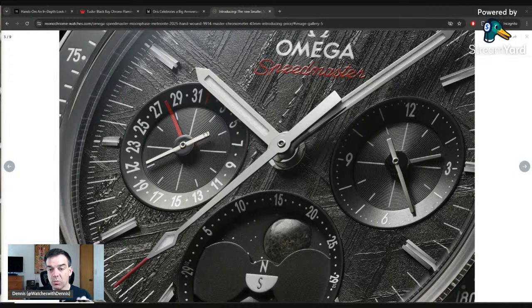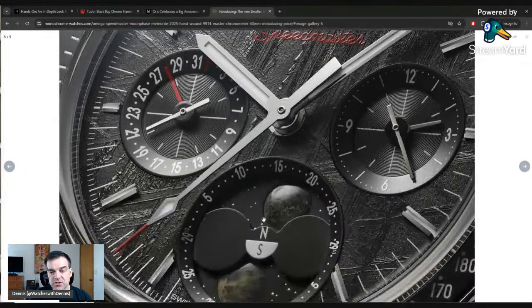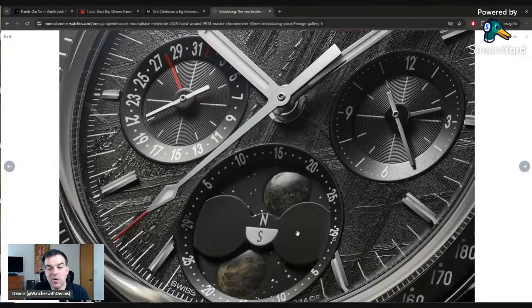I actually, as a general rule, prefer the dual-register Omegas over the tri-register of the traditional Moonwatch format, where we think of the tri-register chronograph. I like tri-register chronographs, but Omega has a lot of racing-car-inspired dual registers that I prefer to Moonwatches. I think they look better. So with this, and then just doing what would be a third register instead being a Moonphase, I actually think that works.